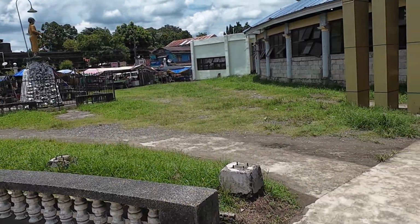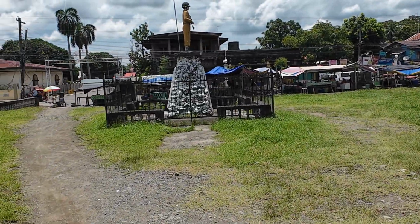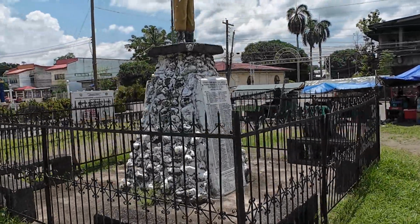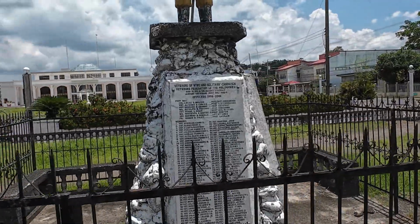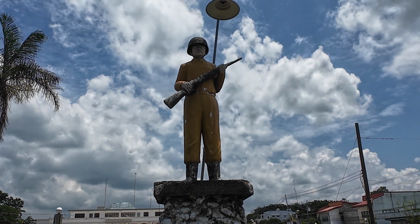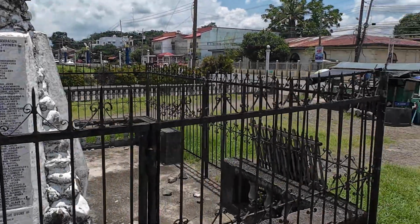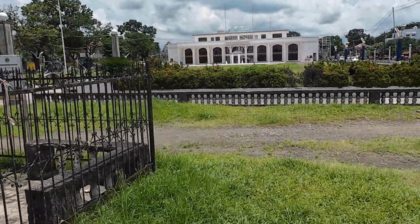There's another statue or a monument here. And looks like a World War II statue. Yeah. So this one is the veterans of World War II and military campaign for those soldiers, Filipino soldiers who fought in World War II, with their names listed here. Very nice. Something we see a lot of in the States.